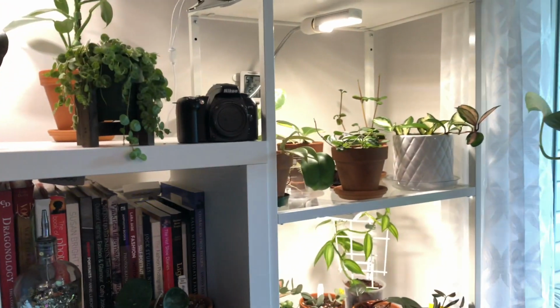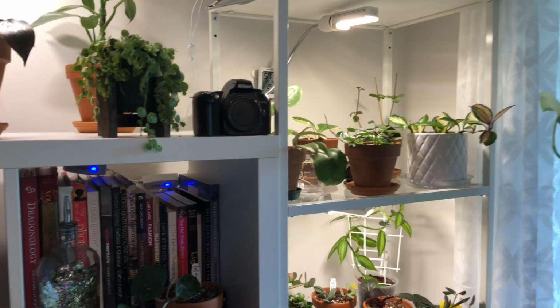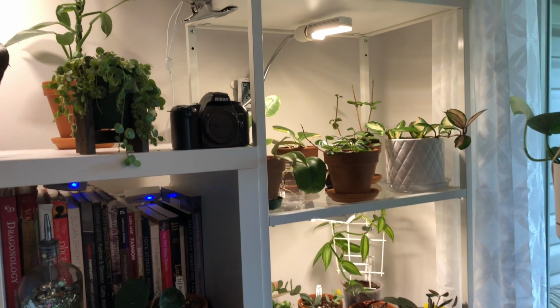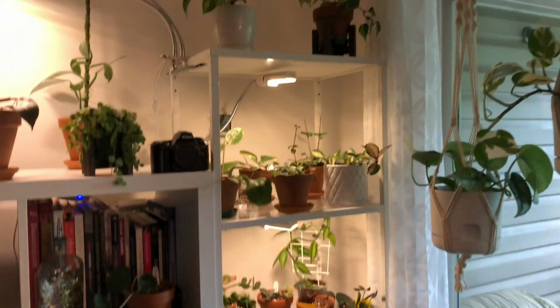Whew, it's hot in here. I had to close the door for the balcony to stop any noise coming in because there's some people working outside, and now it's hot. So this is my plant shelf here, so I'm gonna go through that next.